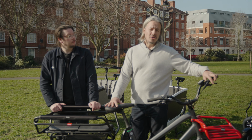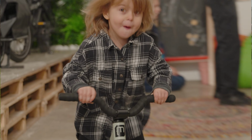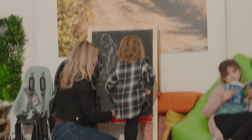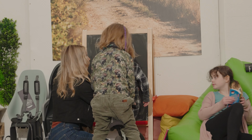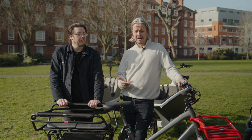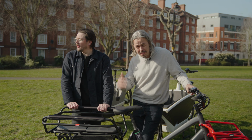We are hugely passionate about this category of e-cargo bike, and we also have a creche now as well. So we have a child's area, which is great. On Saturdays, it is literally like a creche. But it's great to bring your kids and try the bikes out with your kids.